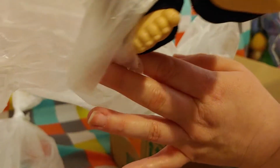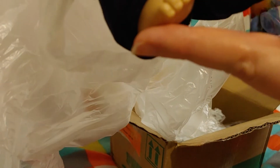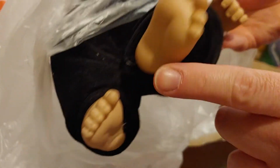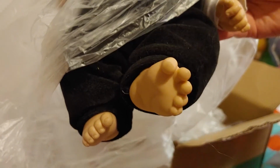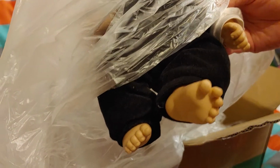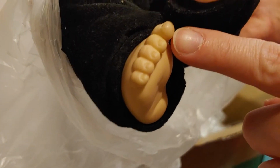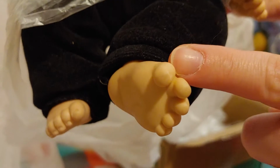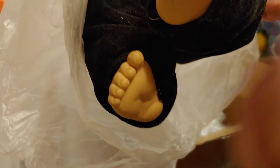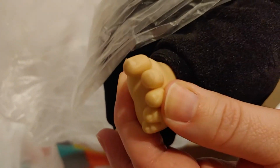Feeties! Look at baby feeties. There's a little smudge on this toe. A little itty bit on that one. Okay, hold on. Message. Well, it went away. Okay. So, just a teeny tiny little spot and a little spot there, which I'm pretty sure if I just get a little bit of Dawn, it'll just wipe right off. They do have cute little toenails.